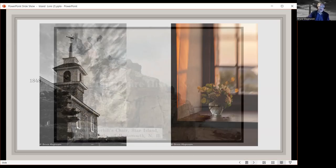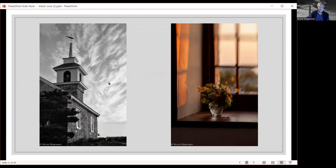But the island at Star Island was kind of interesting because it was forced to evacuate during the Revolutionary War, because as you can imagine, it's out at sea and really can't be protected. So in the mid-1770s, when the war starts, they make everybody pretty much get off the island. And then after the war, a fishing village called Gosport ends up being established in the late 1700s, early 1800s.